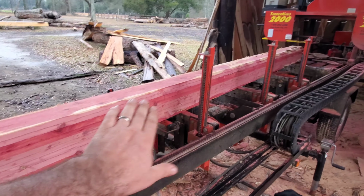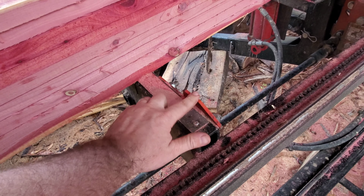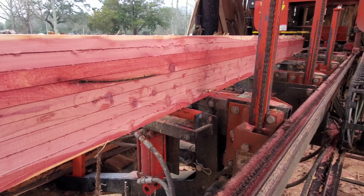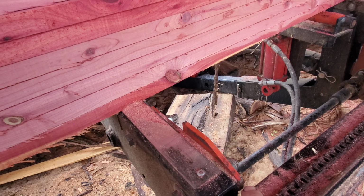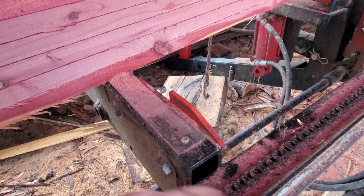Okay, I moved the stack over with the log dog. This bunk right here is the only one other than the forward one that does not actually have a log stop like the rest of them. I don't know how, but this got moved over. And there's a nut on the actual carriage or on the saw head that was catching there at the bottom.